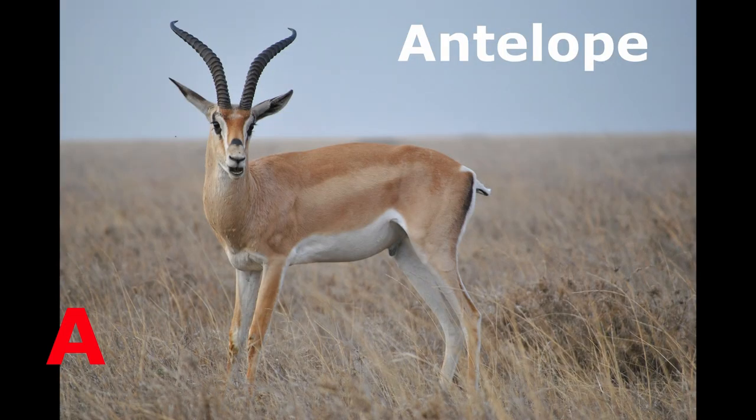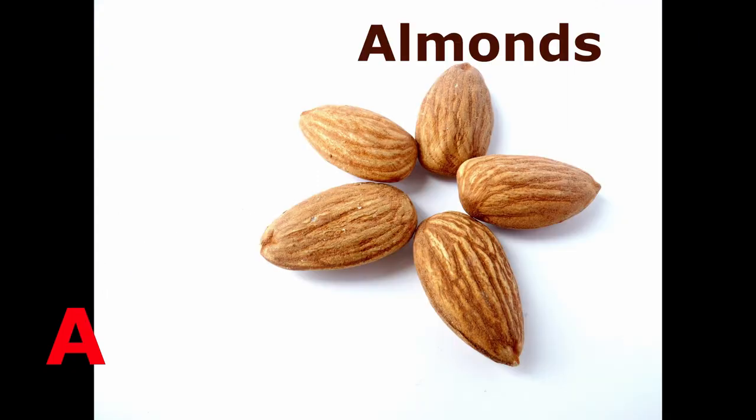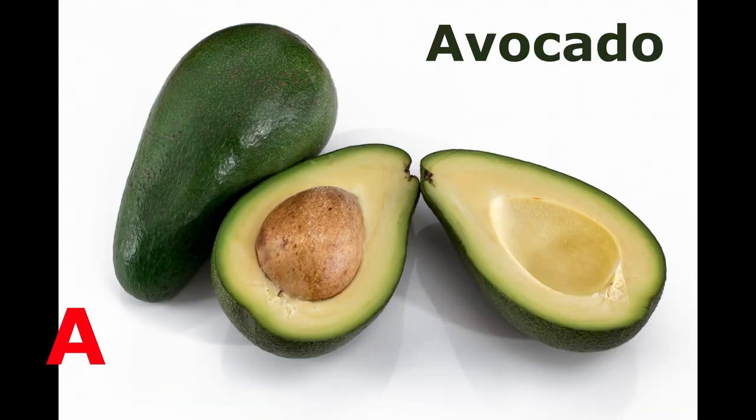A for antelope. A for axe. A for almonds. A for avocado.